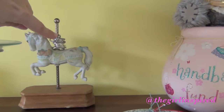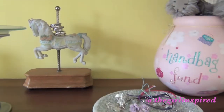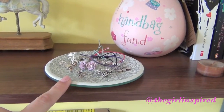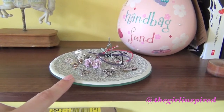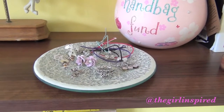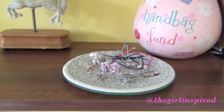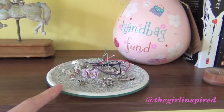And just around the carousel pole, I just have some stackable rings. This little tray here you might recognise from when I've done my nail polish picks videos. I decided I didn't want to store my nail polishes on that anymore, so I just keep my favourite pieces of jewellery here so they're easily accessible, because I was finding I wasn't reaching for my jewellery that often.